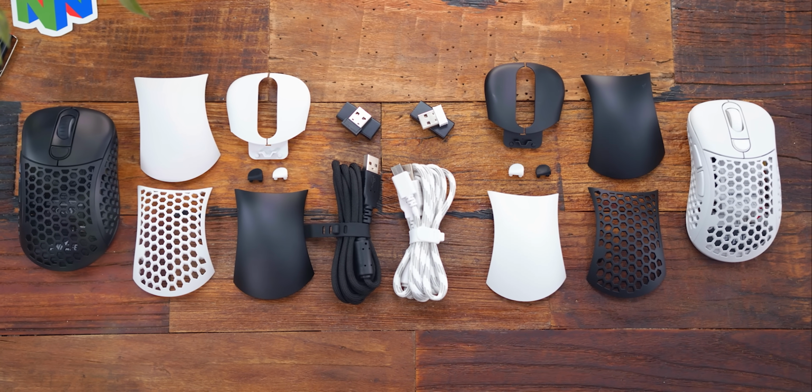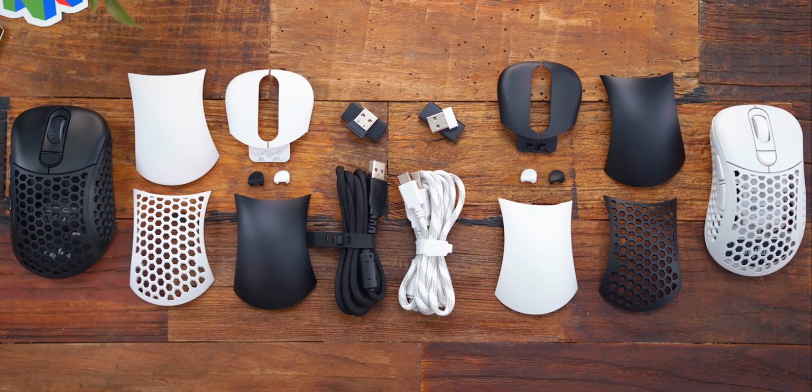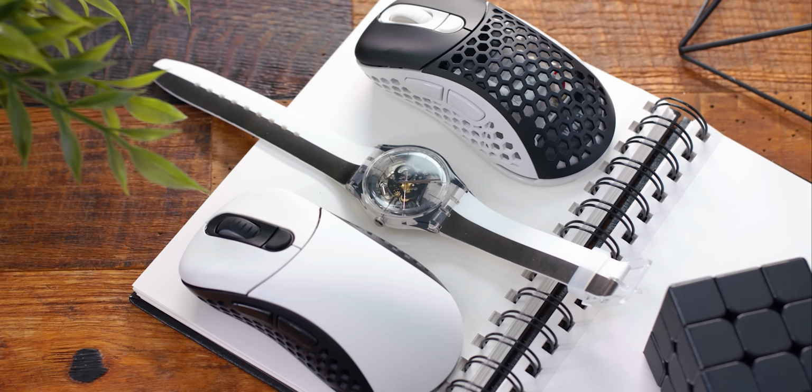And you can buy the mouse in either black or white, but also included inside the box is a set of opposite shells. So if you buy a white version, it'll come with black shells. And you get the option included as well of both solid shell or the honeycomb shell.